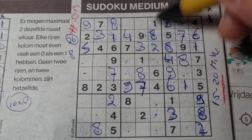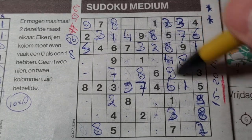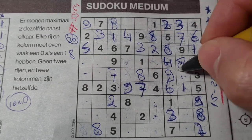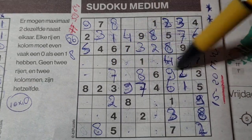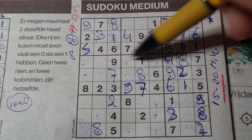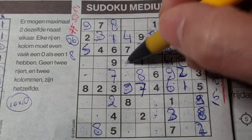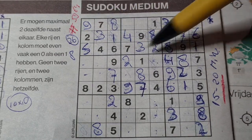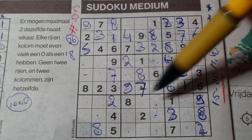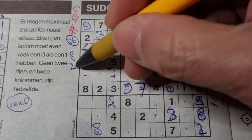1 box left in this big square for number 3. 1 box left in this big square for number 1. The 2 is missing. 2 in this row, 2 in the middle row. So the row above, the only 2 places left for the 2 should be here or there. We see a 2 in this column, no 2 there. 2 should be there. And all the 2s are used. I can see digit number 2.